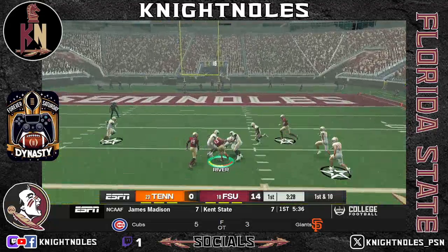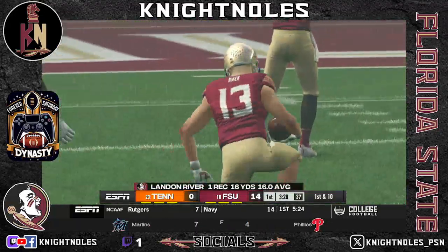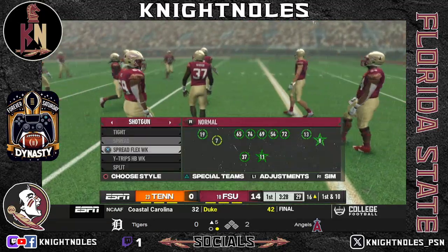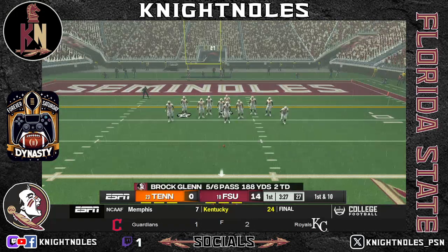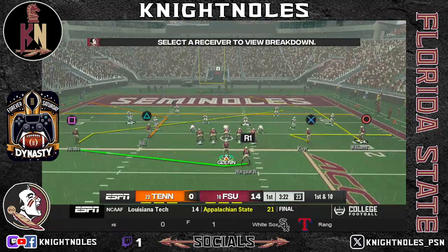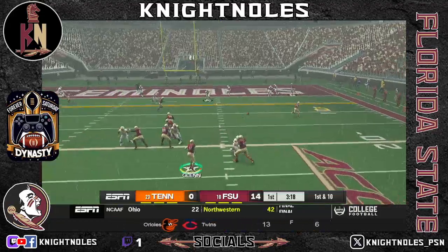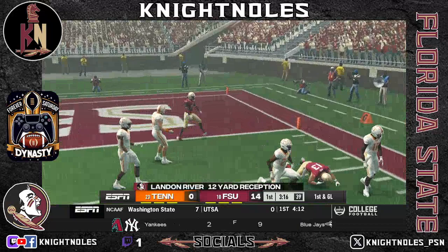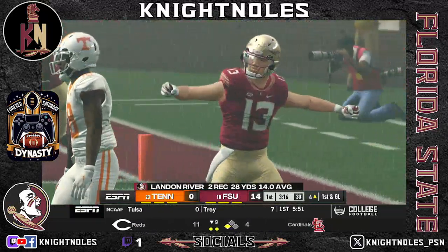It's complete. Tackle at the 16-yard line. First down, 10 to go. Ball on the 16. Got a man. Watch out here. Huge play, and it's going to be first and goal. Man, that is a great call and a big game, especially on an early down.